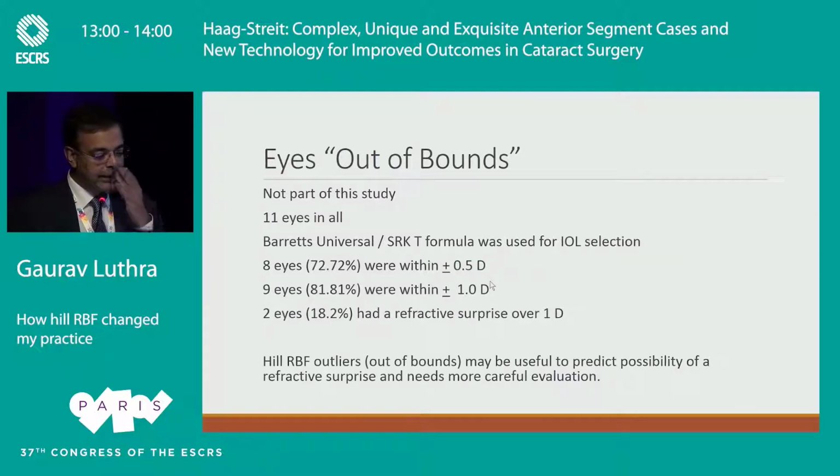Now, we then had about 11 eyes during the time of the study which were out of bounds and were not included in the study. So we went out and studied those eyes which came in the out of bounds group. And there the Barrett's or the SRK/T was used for the IOL selection. We had about 8 eyes, which is about 72%, come up within the plus minus half. And we had 9 eyes within the plus minus 1. So we had 2 eyes which had a refractive surprise, which is quite significant.